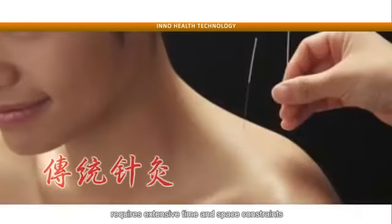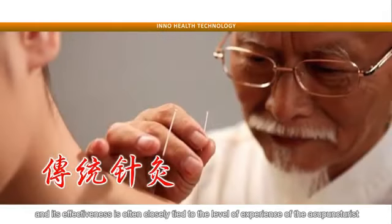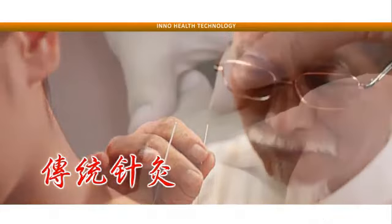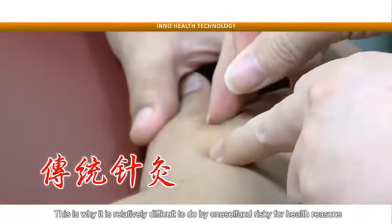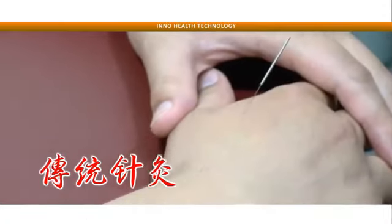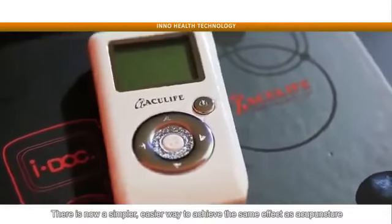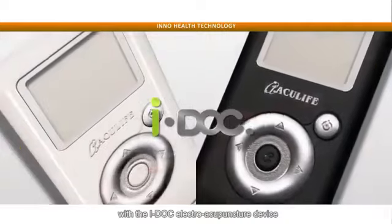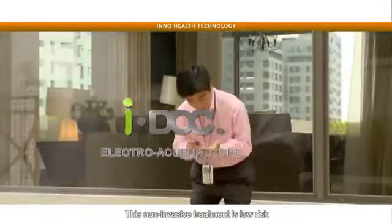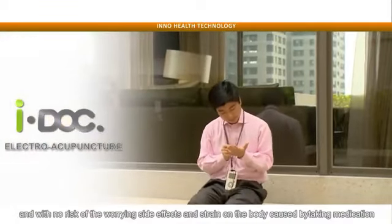Traditional acupuncture requires extensive time and space constraints, and its effectiveness is often closely tied to the level of experience of the acupuncturist. This is why it is relatively difficult to do by oneself and risky for health reasons. There is now a simpler, easier way to achieve the same effect as acupuncture with the I-Doc electroacupuncture device. This non-invasive treatment is low risk and with no risk of the worrying side effects and strain on the body caused by taking medication.